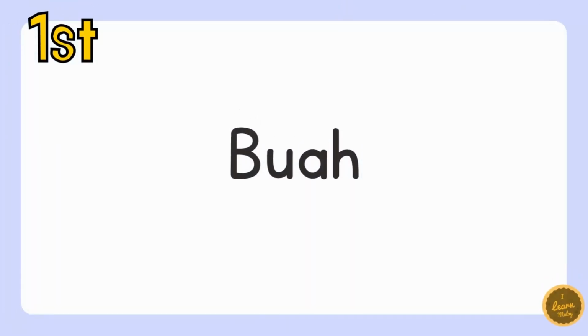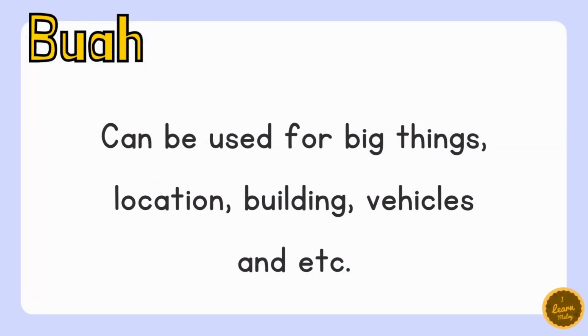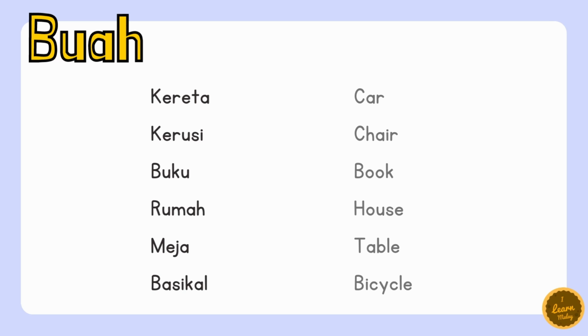Let's study the first penjodoh bilangan, which is buah, buah. This penjodoh bilangan or noun classifier can be used to group big things, location, building, vehicles, and etc. They don't necessarily need to be in a certain shape. They just need to be big. Let's look at the things that are grouped under this penjodoh bilangan or noun classifier buah.